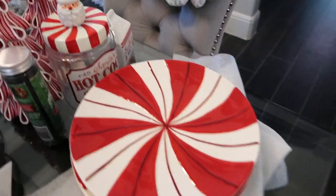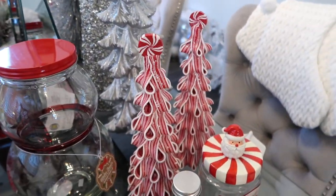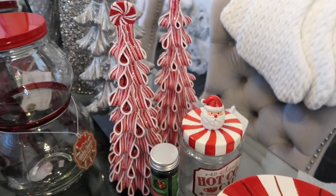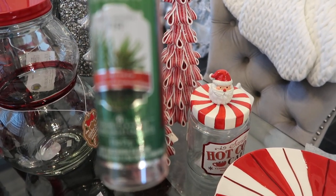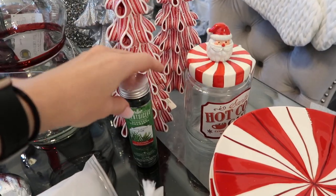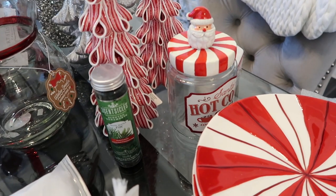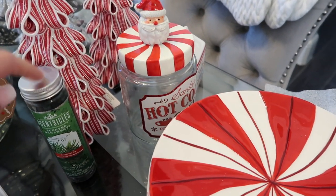The plates, of course. These cute little peppermint candy cane trees. My gosh, they're so cute. I should not. And then I ended up getting some of the scentsicles that make your fake tree smell like a real tree. Just because I love how a real tree smells, but I don't like how a real tree sheds. So that's what we're doing this year.